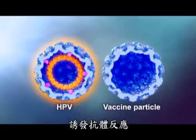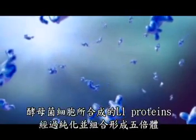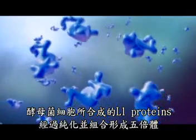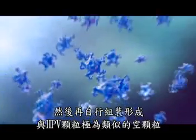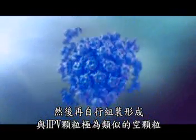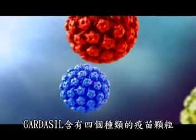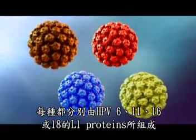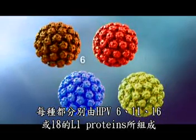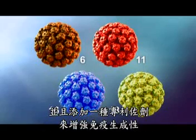However, because they are made of L1 protein, the vaccine particles are able to mimic the virus and elicit an antibody response. In creating the vaccine, purified L1 proteins produced in yeast cells come together to form pentamers, which then self-assemble to form empty particles that closely resemble the HPV particle. Gardasil contains 4 vaccine particle types, each composed of L1 proteins of either HPV type 6, 11, 16, or 18. A proprietary adjuvant is added to enhance immunogenicity.